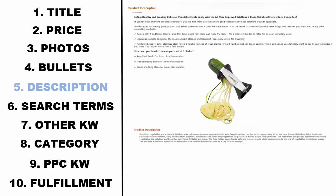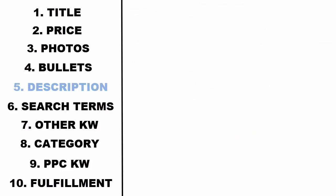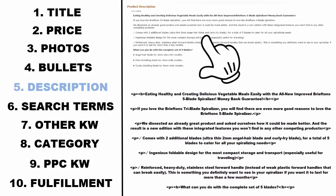We have one description with HTML formatting and one without. Let's take the former example and see what the text would look like when entered in Seller Central. We'll be using the following code: B for bold, /B for stopping the bold text. Same thing with paragraphs. It's P and then /P. And you'd write something like this in Amazon to display the description shown in the screenshot above.